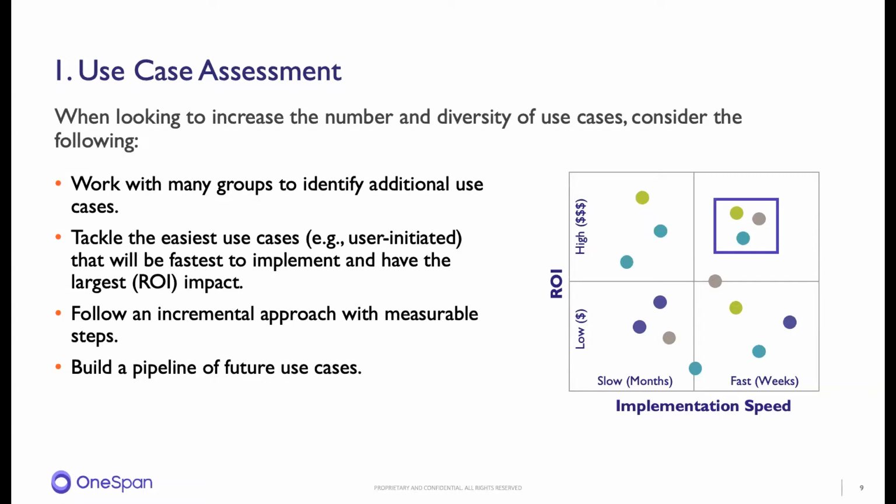Now, this isn't an exact science, but it's more of a method that you can typically eyeball with the help of a few impartial colleagues as part of the use case assessment exercise. And really the key here is to try to get a diversity of stakeholders from the business to feed into the requirements in the initial exercise. And then that'll allow you to build a pipeline and a plan for future use cases once you get past those initial set of use cases that you've targeted or identified.